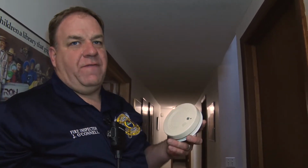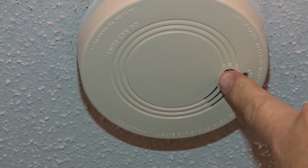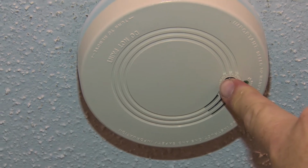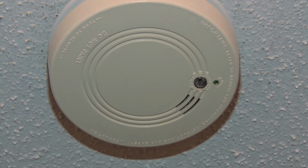When this thing goes off, it'll wake you up, you can get out of the house. So we want to make sure that you replace them after 10 years. That's actually a recommendation from the Minnesota State Fire Marshal's office. So when you're working with your carbon monoxide alarm, come and check the date on your smoke alarm.